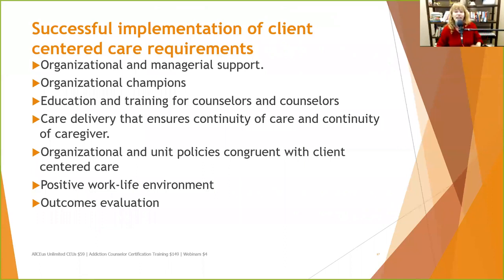We need to provide education and training for counselors and pretty much everybody on staff about how to show care, empathy, communication skills, and even some DBT skills, because sometimes clients come in and they're already emotionally dysregulated. So how can we help someone verbally de-escalate a client? And we don't want to wait till somebody's in crisis. If somebody comes in and they're already stressed out, a few kind words from the check-in person can go a long way. We want to provide care delivery that ensures continuity of care and continuity of caregiver.